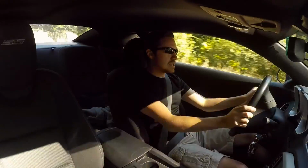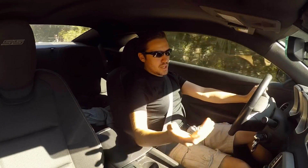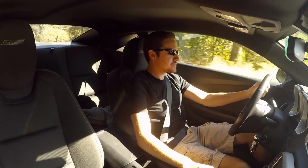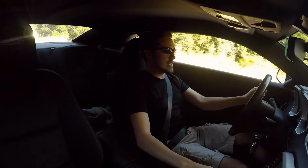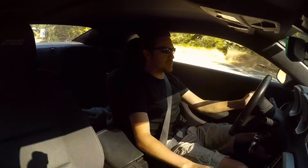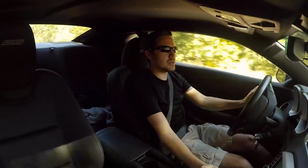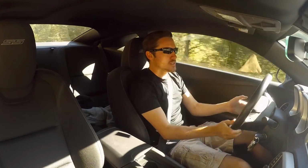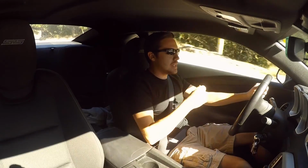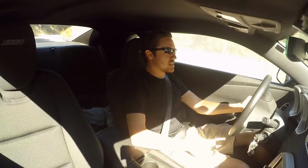So this is the 6.2 liter LS3 V8. On paper it says it does 426 horsepower and 420 torque, which is very good, especially for my second car. My first was a '97 Impreza, which was like 135 horsepower. So almost a 300 horsepower jump. You can say it's a very good leap. So yeah, this is the V8. That was my goal going into getting this car, and it has not disappointed yet.